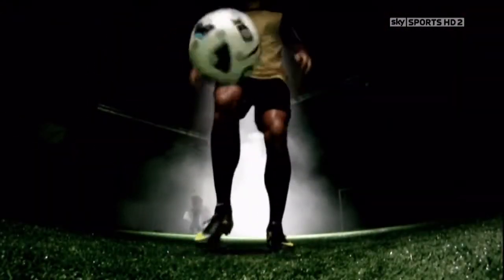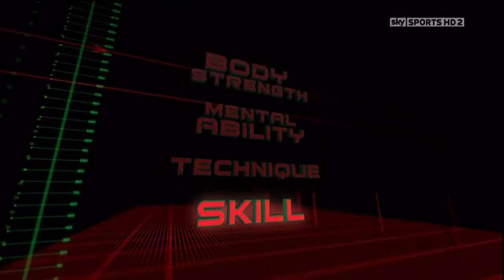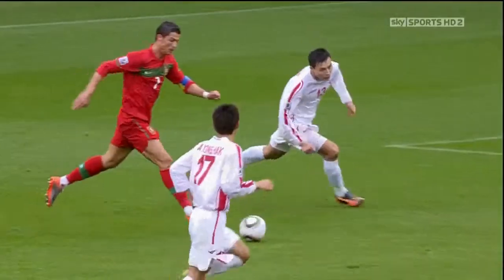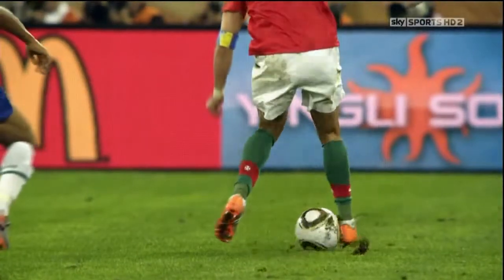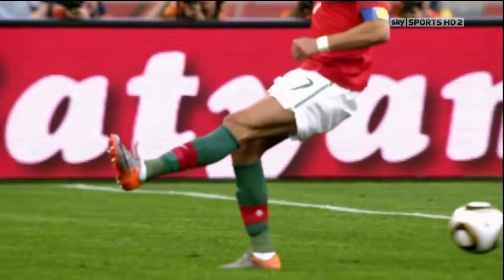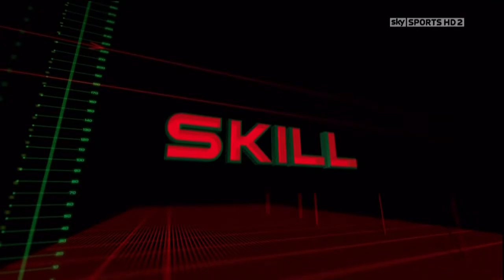In the final challenge, Ronaldo will need to use all his fine-tuned abilities in one amazing test of skill. Like never before, Cristiano Ronaldo's talent is being put under the microscope. So far, his body strength, mental ability, and technique have been dissected. But there's one aspect of Ronaldo's game still to test: his breathtaking skill. One of Cristiano Ronaldo's biggest strengths is how quickly he's able to move his feet.